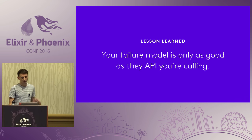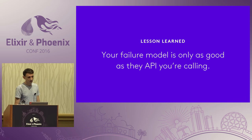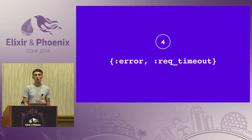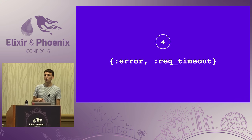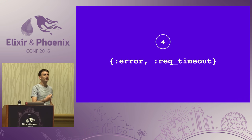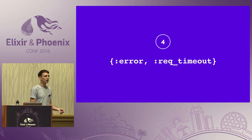And the fourth and final lesson learned here is this error, request timeout. We were seeing this when making requests to our loyalty provider, which we use to take payment. So this is quite a big deal. You don't want to mess up the payment part. We were seeing this intermittently, and it was really difficult to debug because I'd see it in the logs and try to recreate it locally.